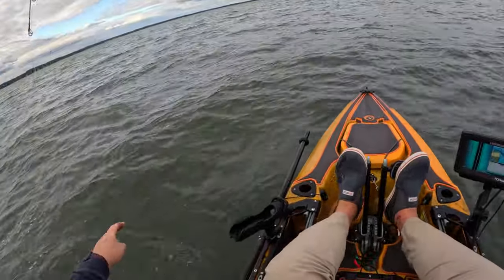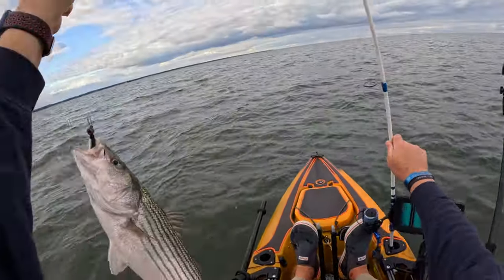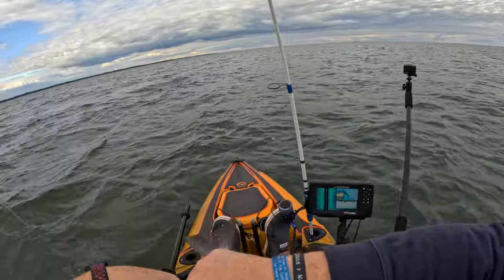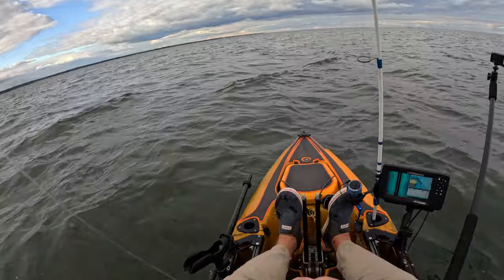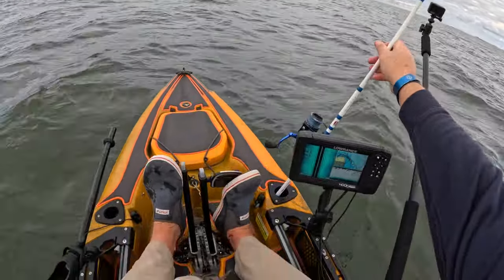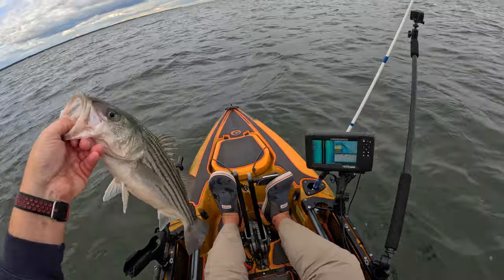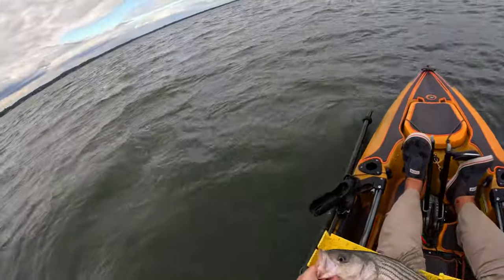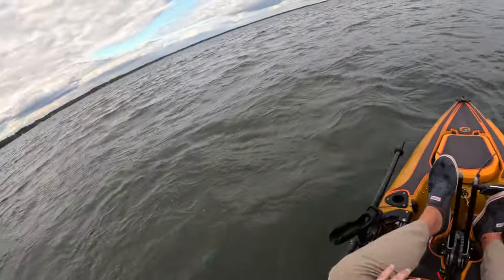Another keeper. God dang. I mean, I get it, 19's not much of a keeper, but these are like quality keepers though. This one's probably a 20. That's like a 20-inch keeper. 21? It's fat though. This one's actually meaty. Oh, there's a deep one. Yeah, it's like 21. Good lord, man. Love it.